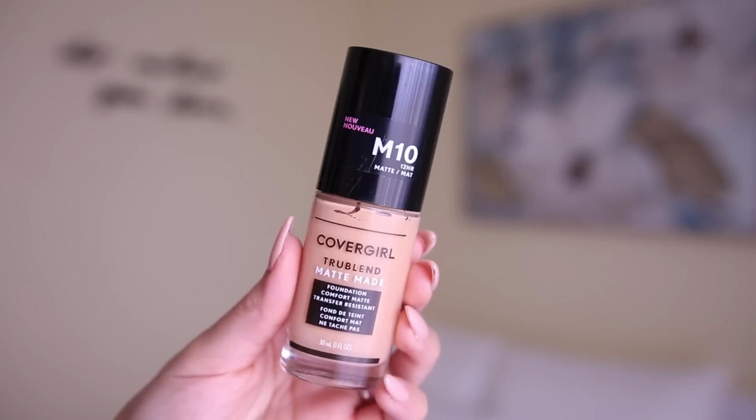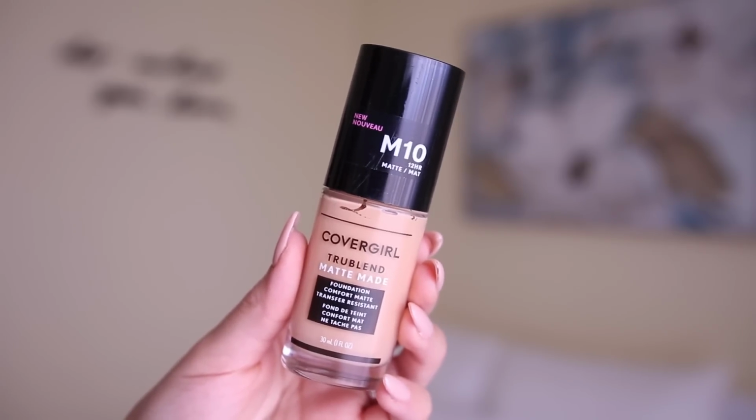Another foundation that I love is the CoverGirl True Blend Matte Made Foundation. I don't know if you can tell, but I barely have anything in here. I used a lot of this foundation. This is a medium to full coverage, really natural, soft matte finish on the skin. This is one of my fallback foundations. It looks really, really good. It lasts all day. I wore this for my graduation party. My makeup looked beautiful in pictures. I feel like this is a safe foundation for me. I know it works.